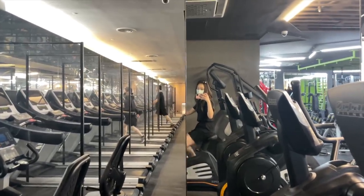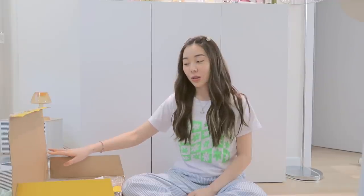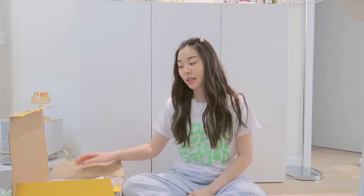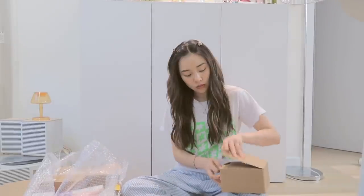So I actually went to the gym today. Anyways, I got a package from YesStyle today and I thought I would show you guys some of the things that I got because half is like skincare products or beauty products and then half is like stuff for my home. Let's see, I think this is like a cup or a plate.